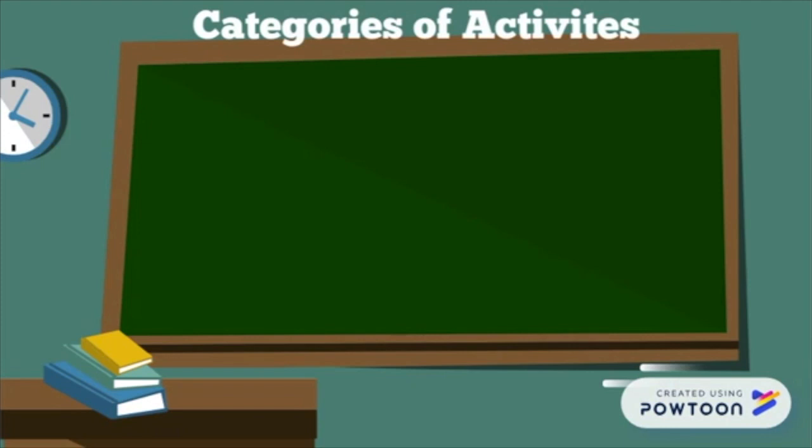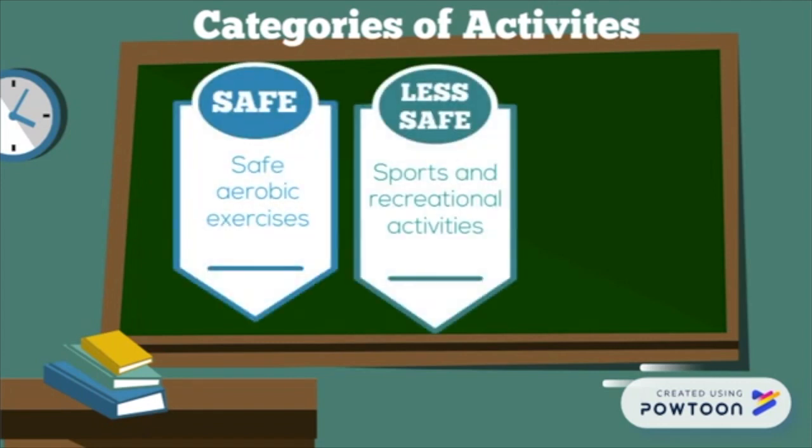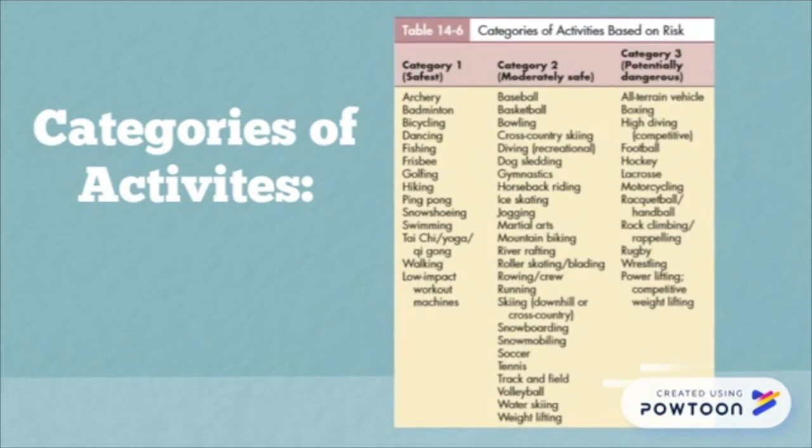The National Hemophilia Foundation has categories of activities that are safe to do as well as those that are dangerous. Category 1 are the safest activities, Category 2 are moderately safe, and Category 3 are potentially dangerous. A systematic review found that participation in physical activity, exercise, and sports has many physical benefits as well as gives support to the emotional and social well-being of patients.